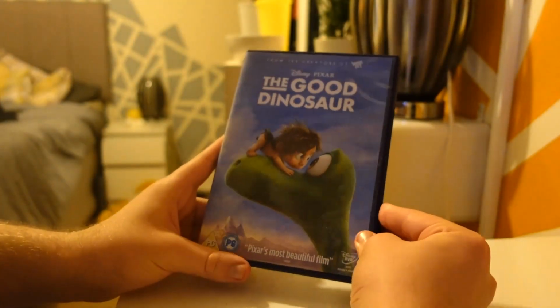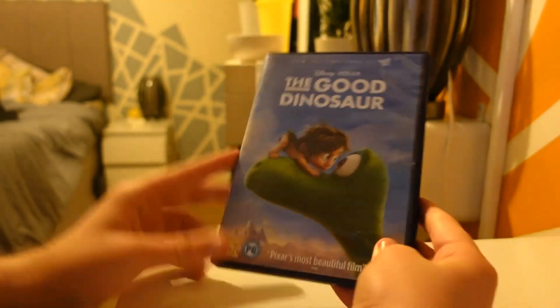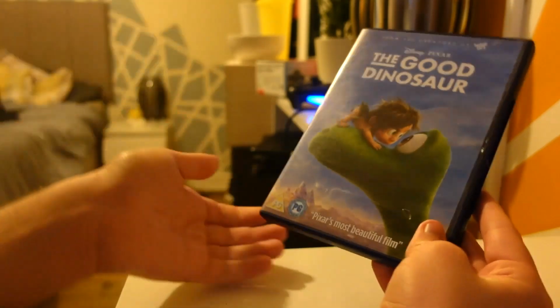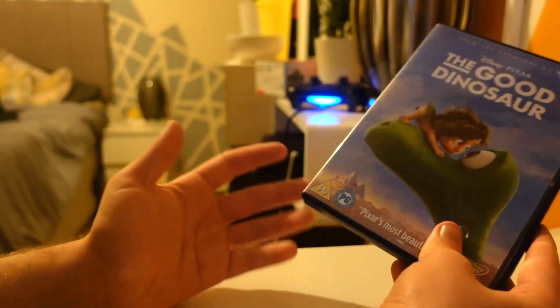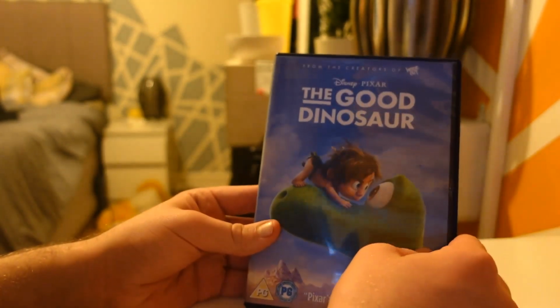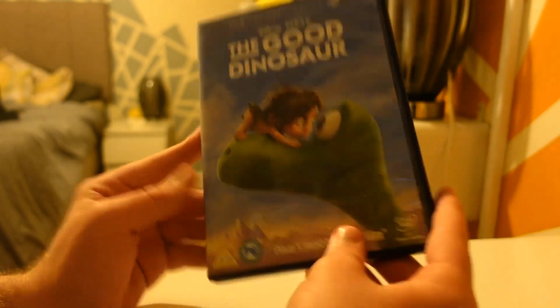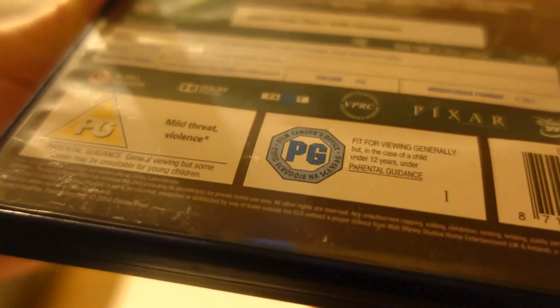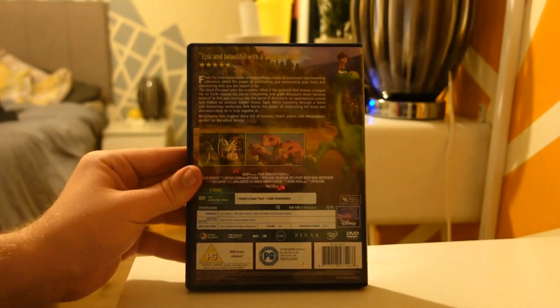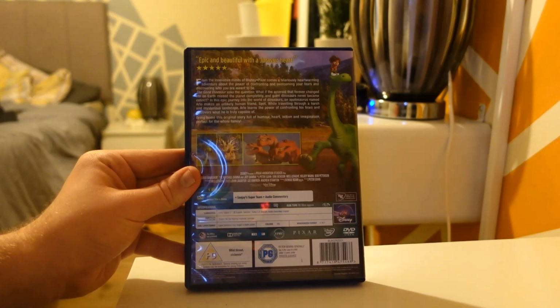So yeah. Next one is The Good Dinosaur, which is a Pixar film that I don't particularly like. It really wasn't a Pixar film that I really appreciated. Yeah, because I just didn't really like it at all. It's the dinosaur, and no, not my favourite. But anyway, it's PG, contains mild threat, violence, and the total running time for this DVD is on for 90 minutes.